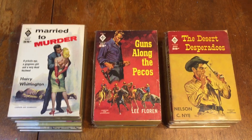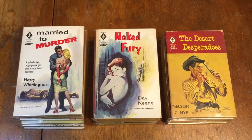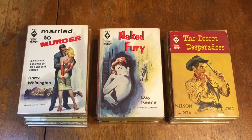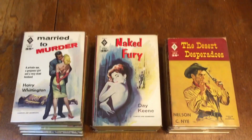Number 20 is Naked Fury by Day Keene, another hard-boiled reprint of a digest. And an interesting little story, when I was setting up my Berkeley Diamond books, I was going through my want list, and I said, I'm going to do the Berkeley Diamond books. I said, there's 43 books in the series. I looked on my want list, and I go, oh, there's one that I need. I can't believe it, that out of the 43, I don't have this one book. And then when I got the books, I'm looking through them. I says, you have to update your want list sometimes.